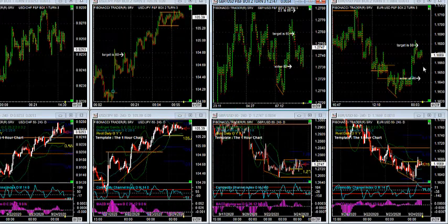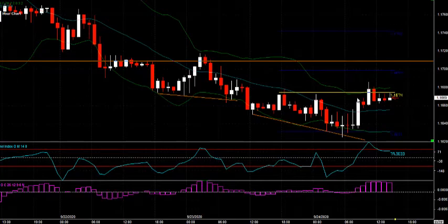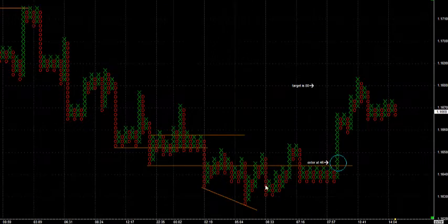Let's look at the euro dollar. The euro dollar created, again, a similar pattern, a move to the downside. It created a spring. I'll show you that on the point and figure chart. And then here we had that one candle that was a strong bullish candle with a lot of volume. What you see on the pound dollar was a short-term low.